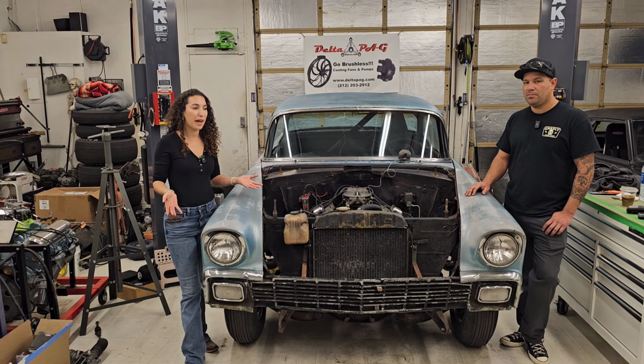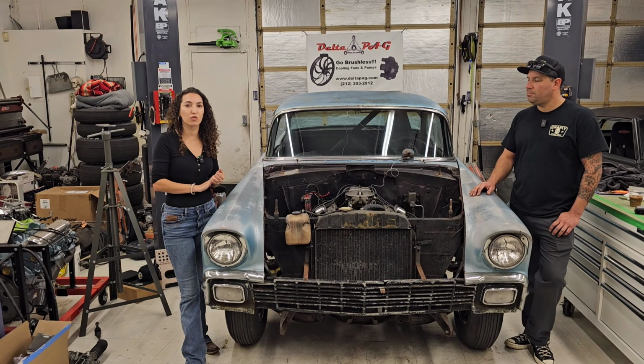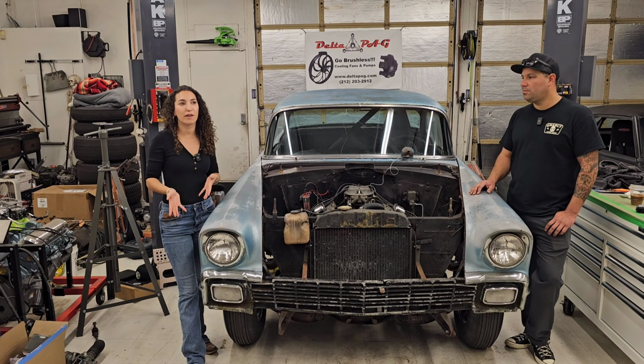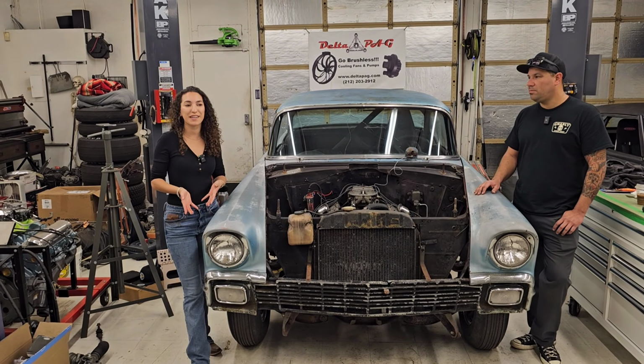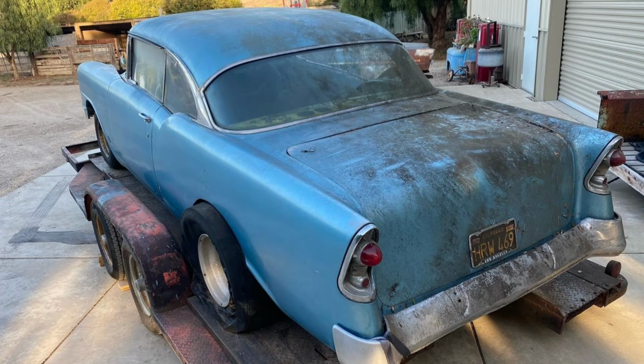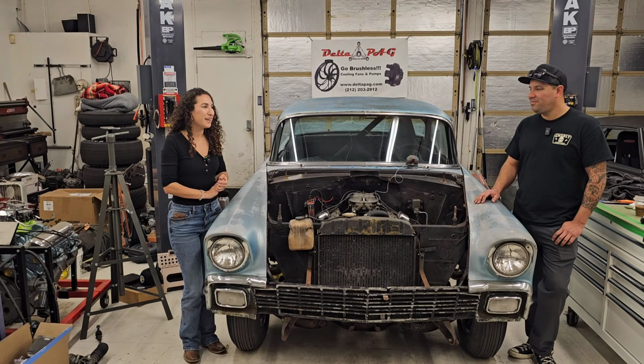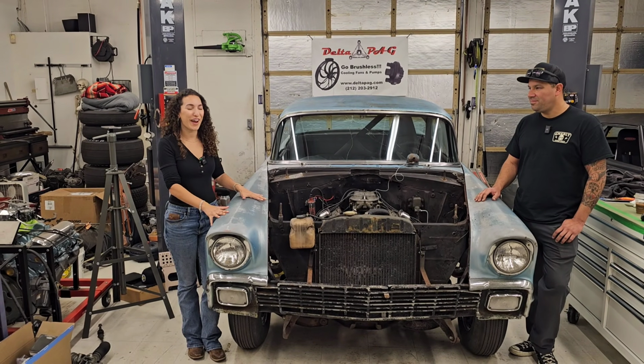And then ultimately what happened was his home track, Orange County International Raceway, unfortunately closed down in the early 80s. After that, he kind of hung it up. He parked this thing on his trailer in his backyard, and it literally sat there ever since then. It was never touched, never gone through again. So truly an abandoned drag car.